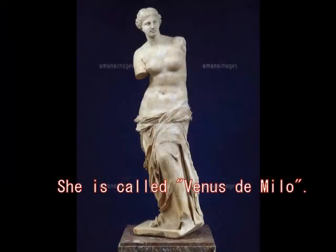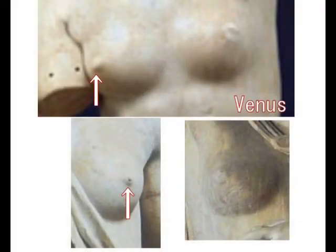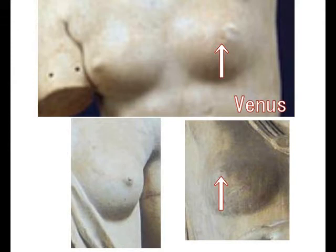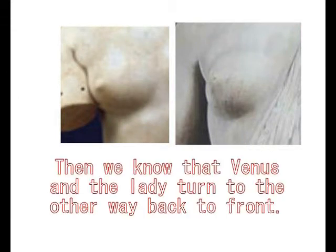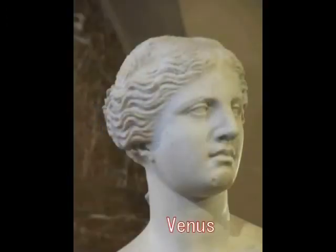And another lady is here who is called Venus de Milo. Everybody says she is beautiful, and she is very well known. Have a look at the nipples of the Venus, and also compare them with the nipples of the other 3 ladies. Very similar. This is a Venus nipple. Upper one, yes. So compare them with each other. Okay, and Venus has also got two different nipples.